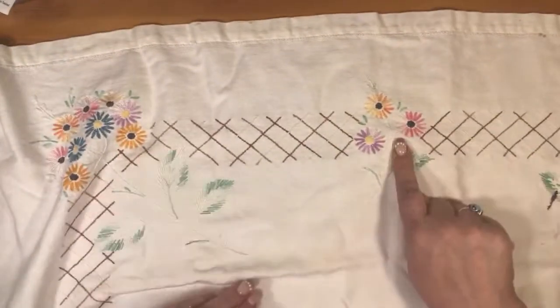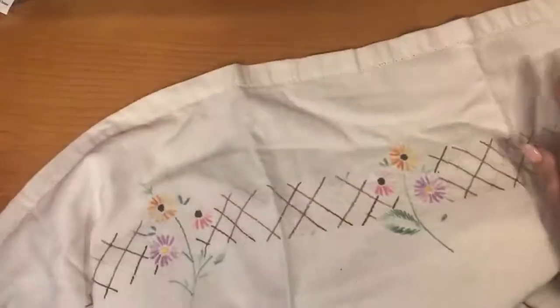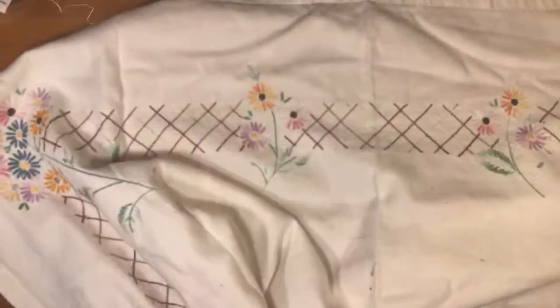And then on the side it has 1 on the short side, and on the long side it has 2 on the sides. So that's listed too in my Etsy.